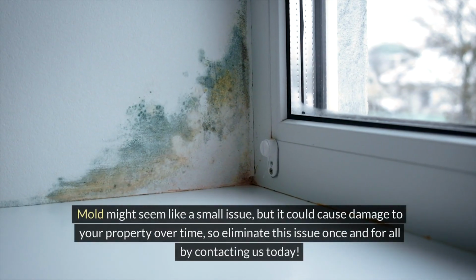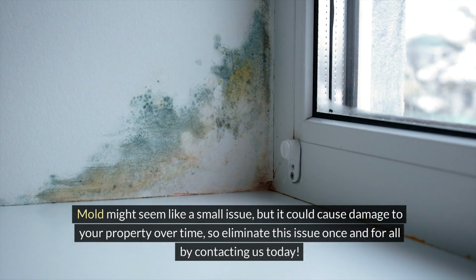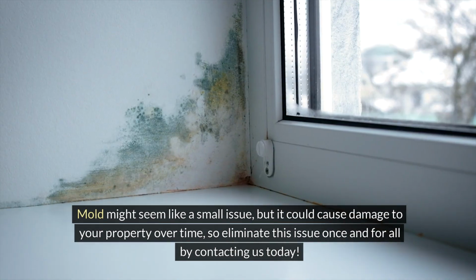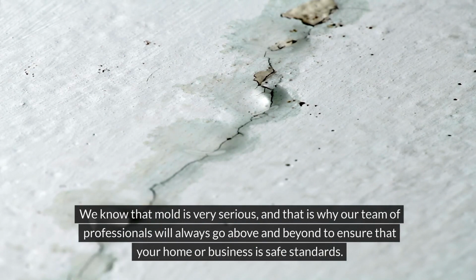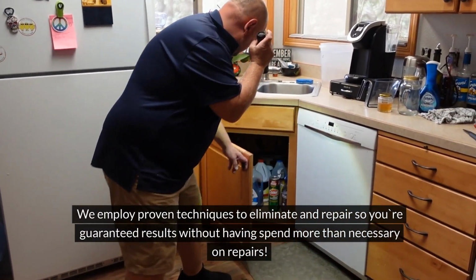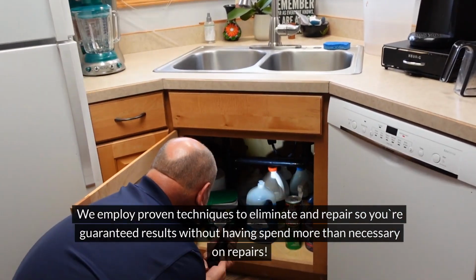Mold might seem like a small issue, but it could cause damage to your property over time, so eliminate this issue once and for all by contacting us today. We know that mold is very serious, and that is why our team of professionals will always go above and beyond to ensure that your home or business is safe. We employ proven techniques to eliminate mold and repair, so you're guaranteed results without having to spend more than necessary on repairs.